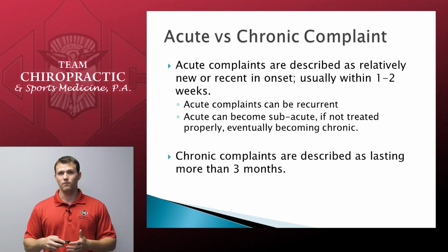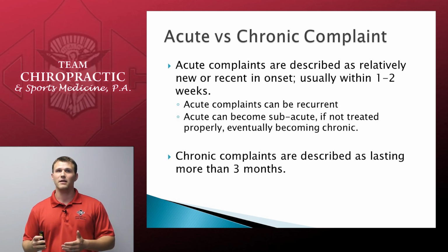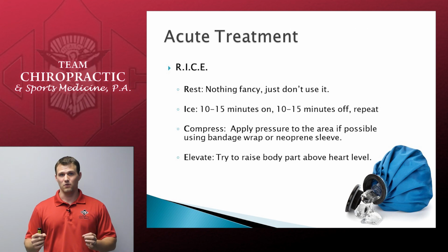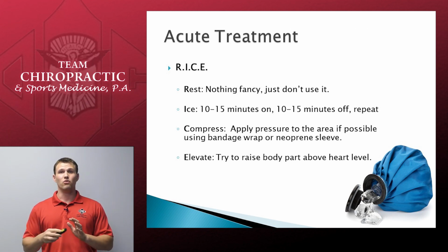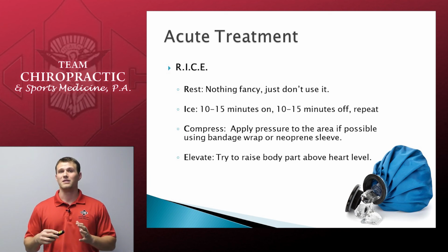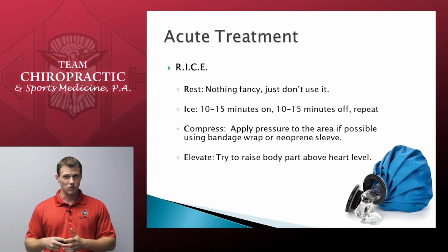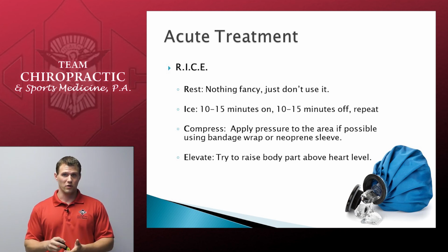Anything beyond acute, we start going through what we call a subacute phase, and then finally chronic, which is anything beyond 3 months. Now, in the acute stage, it's a very simple way to handle these. It's a basic RICE principle: rest, ice, compress, and elevate. Now, there's a lot of newer research out there trying to debunk this as a common tool. However, Team Chiropractic's stance is, at the time being, there are far more positive cases showing that RICE is effective versus not. So until we tell you otherwise, please follow the RICE principle with an acute situation.